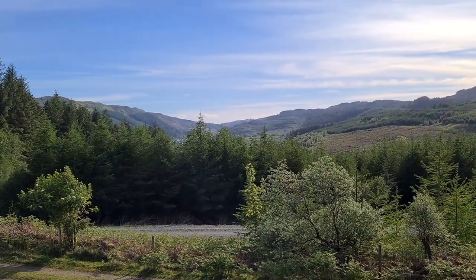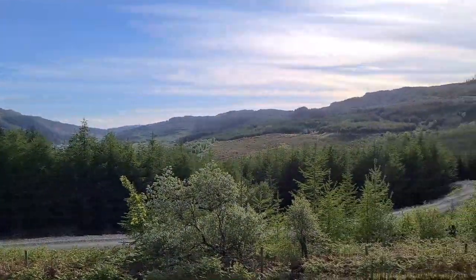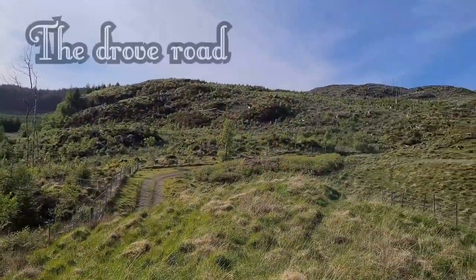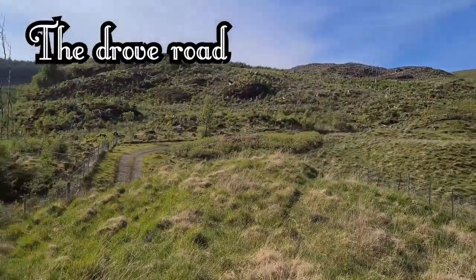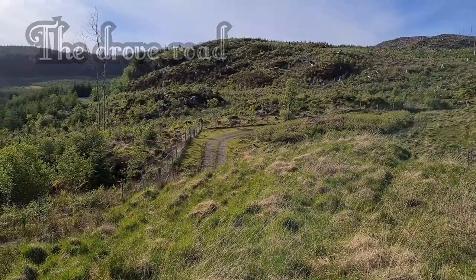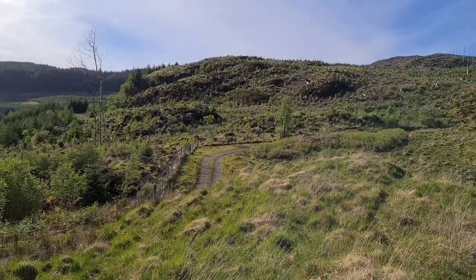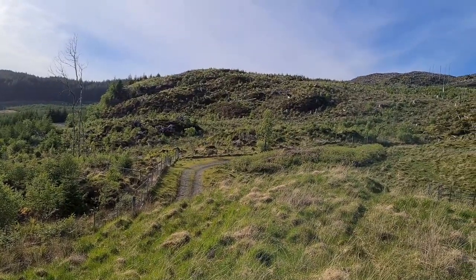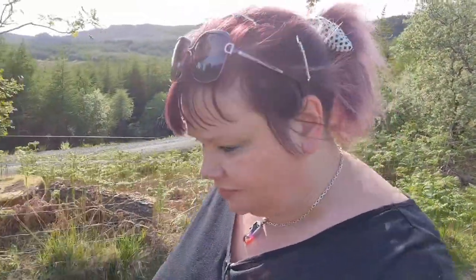We have now left Loch Avich, that's it off in the distance, and we have come along to the old drove road. Cattle droving is as old as time itself, and I said the cattle droving was at its height between 1500 and 1850. A lot of the old droving roads have become the main arterial roads that we use today. Not this one, of course.